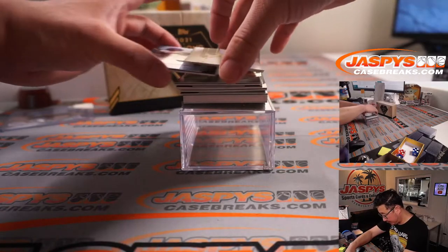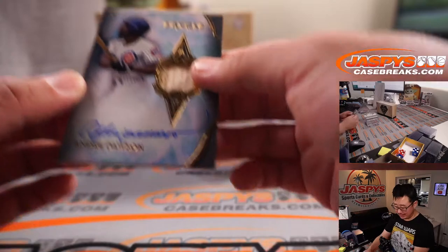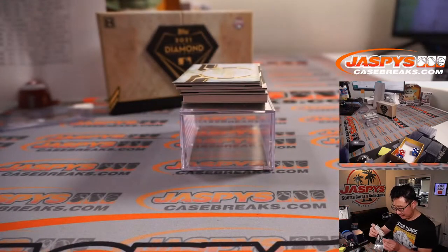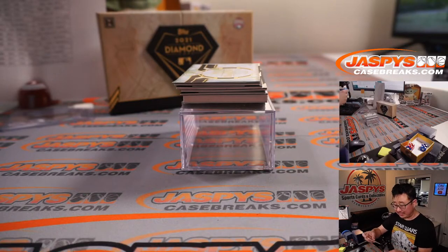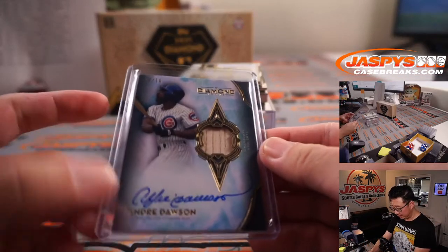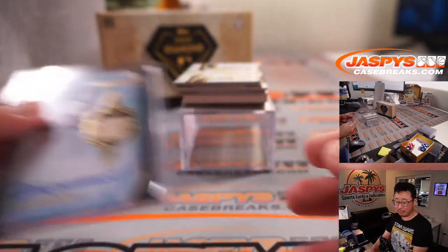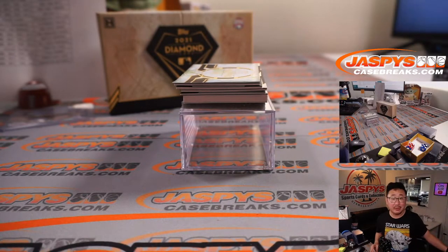Next up is 10 out of 10, Andre Dawson. Nice. Piece of his lumber and autograph. And the Cubs are a number block team, part of the Seattle group. So that goes to Cubs 0. And that's Big Boys 007 with Cubs 0. There you go, Dave.